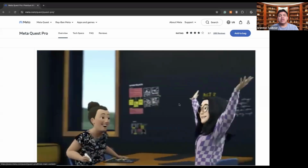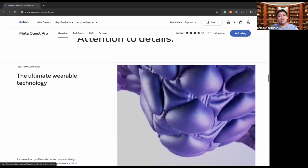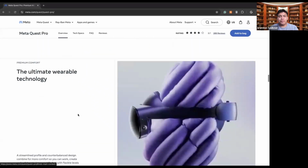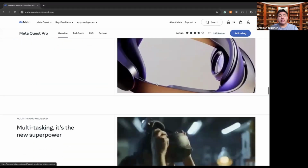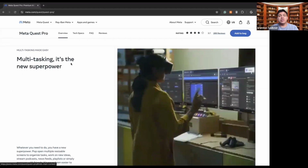You can see each other. You can see each other's avatars. You can use virtual whiteboards, and this way you get your work done more productively and all that good stuff. So the ultimate wearable technology, you can see what cushioning it has, you can see the lenses it has, and then multitasking, it's the new superpower.